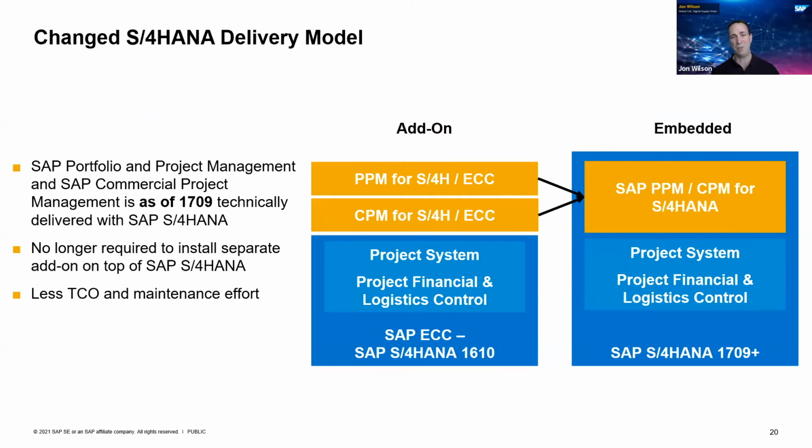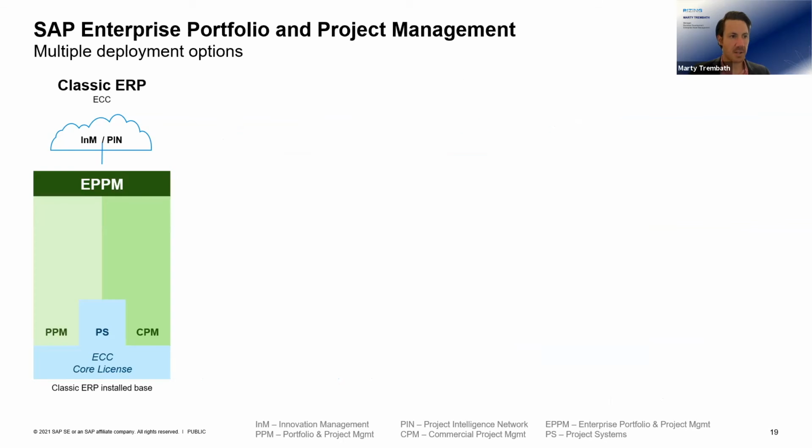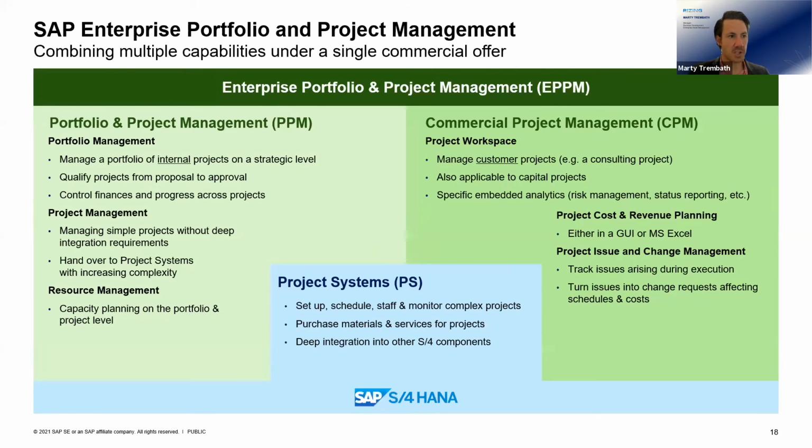Just one other point. To interrupt, we do have one more question, and it relates to what fits where, so I might just ask you to go back. Yeah, absolutely. And maybe back one more slide, if that's okay. The question is, where does investment management fit for capital projects in S/4HANA?